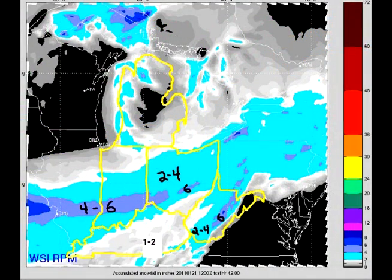This is also interesting. This is the model we call RPM. It has a 2 to 4 inch swath across the higher terrain, Logan, also on up toward Beckley, and then it picks up 6 inches in Greenbrier, Fayette counties, and the mountains of West Virginia. There's that big lull again, Charleston, Huntington, and then we have a couple of stripes of 6 inches in central Ohio, just south of Columbus, with lots of 2 to 4 to the north of that.